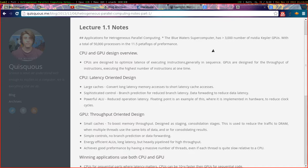And what I mean by that is they can execute a lot of instructions, but they don't really have very sophisticated controls. So they've got something called SIMD, Single Instruction, Multiple Data. Because of that, they have small caches. Now the idea of that is that they're trying to reduce traffic to DRAM when multiple threads use the same bits of data. So that's the main purpose of caches in that sense.